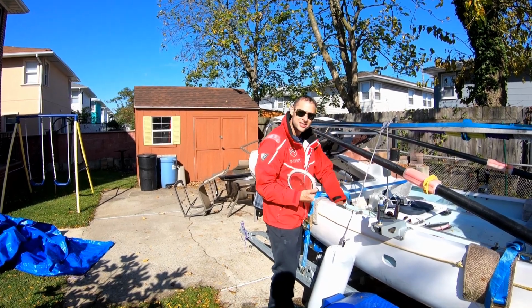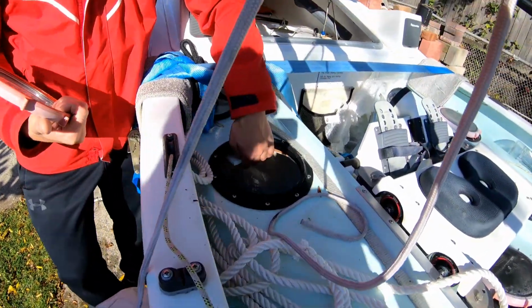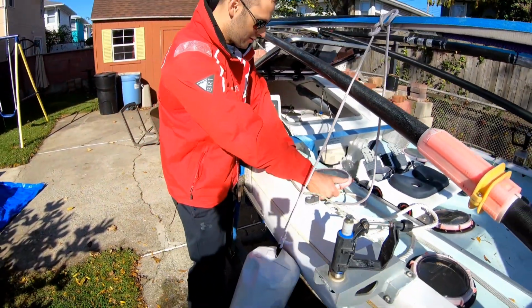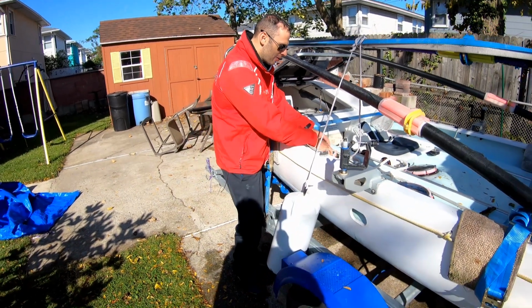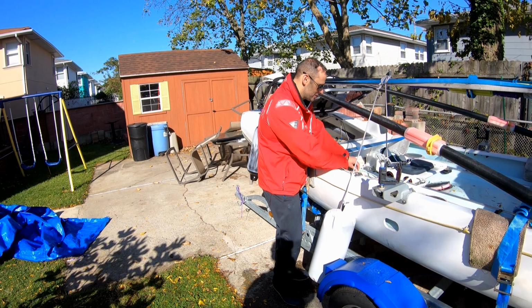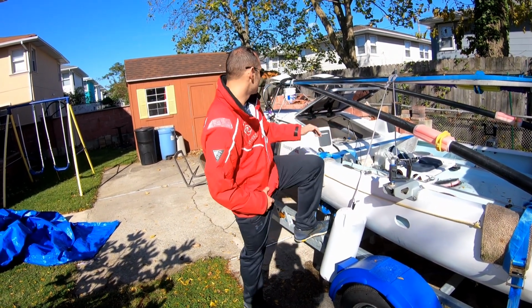So these airlocks have, you know, enough room. It should be watertight, and I should be able to put enough food in here. Right now I am not storing food in there, just some miscellaneous stuff, because I am rowing only on the weekends, right?